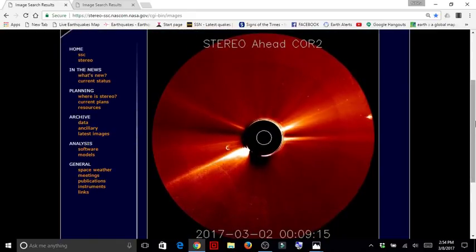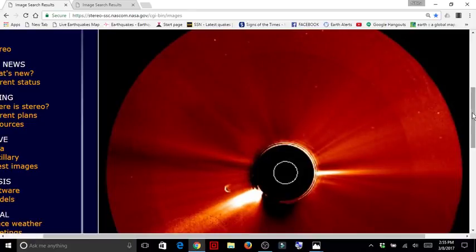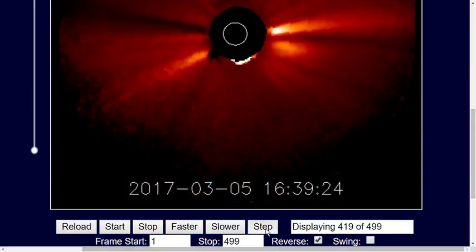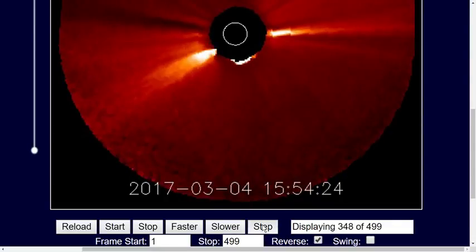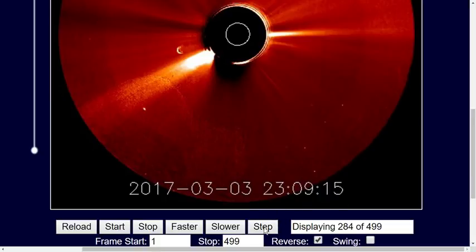This is the STEREO Ahead COR2. And once again, leading into this, March 2nd, March 3rd. And actually, let's go ahead and blow this up a little bit so we can see it a little better. I'm going to just back this up so we can see this interaction. We're going to go all the way back to the point where we can see this comet interact and explode as it impacts. Now we're going in complete reverse from the minute of this impact, and it seemed to occur just around midnight on the time clock here.